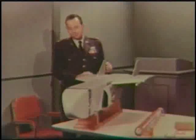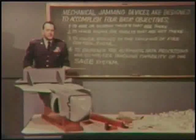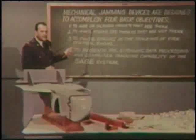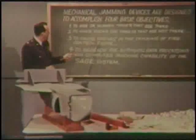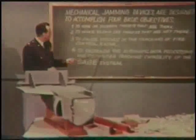A decoy is a small unmanned vehicle which will present a radar return similar to an aircraft. It can also carry chaff and electronic jammers. Mechanical jamming devices are designed to accomplish one or more of these 4 basic objectives: to hide or screen targets that are there, to make radar see targets that are not there, to cause errors in the tracking of fire control radars, and last, to degrade the automatic data processing and computer tracking capability of the SAGE system.